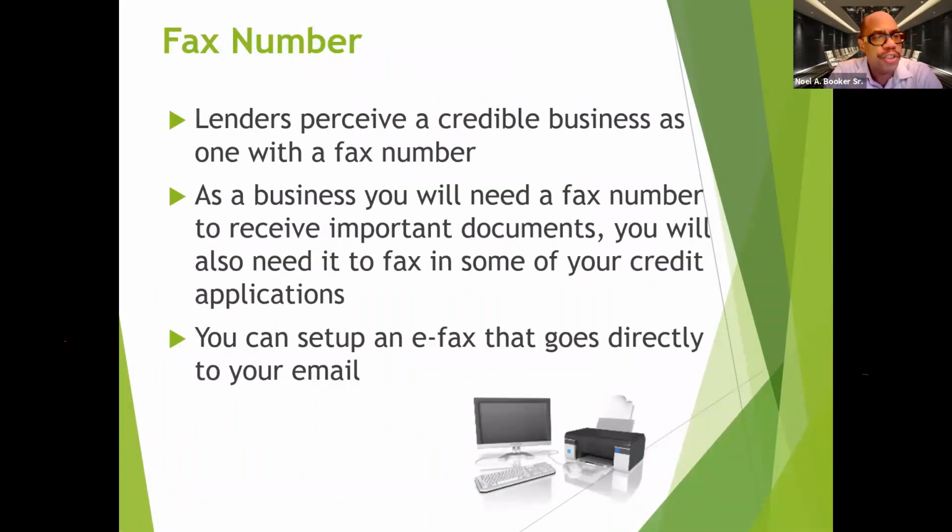Fax number. Lenders perceive a credible business as one with a fax number. As a business, you will need to fax over some important information. You might have to receive some information by fax, okay? You can also set up an e-fax that goes directly to your email. You can do all of that.